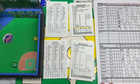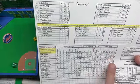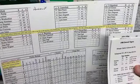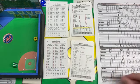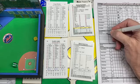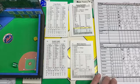And I believe we're going to their closer, and who's their closer? Let's look at the saves. 21 is going to be Aurelio Lopez. Although I think we used him yesterday. No, we did not use him. Okay, so Lopez. We're going to bring in Aurelio Lopez. And we're going to roll for him to see what kind of stuff he has. And we roll a 17. He will be C stuff. Ooh. All right, so there's Lopez. He will be facing Rickey Henderson.